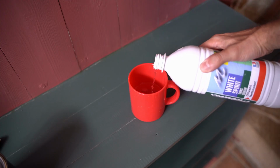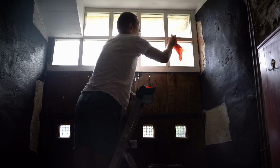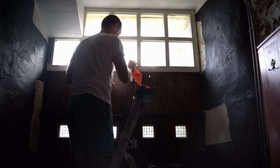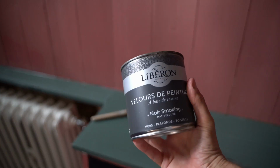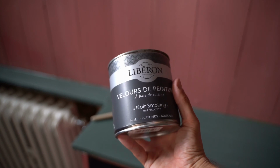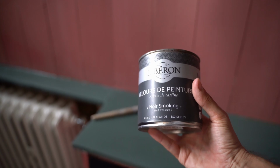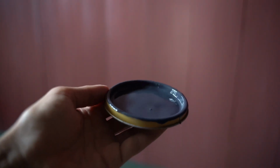So yeah, let's see. Instead of sanding down wood, if it's a flat surface, you can also try to just clean it with pure alcohol, and this will degrease it and make it ready for your first coat of paint. So that's the Arbor Liberon color that I have. We're gonna use this one for that. You can already see that it has more bluish undertones.